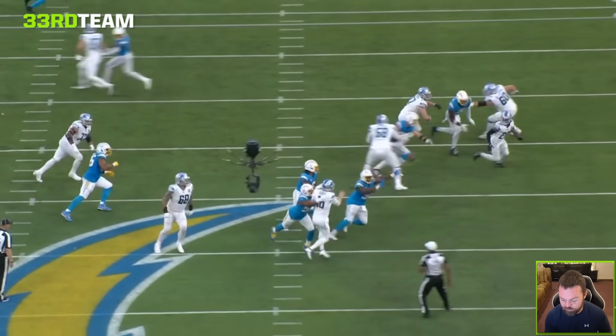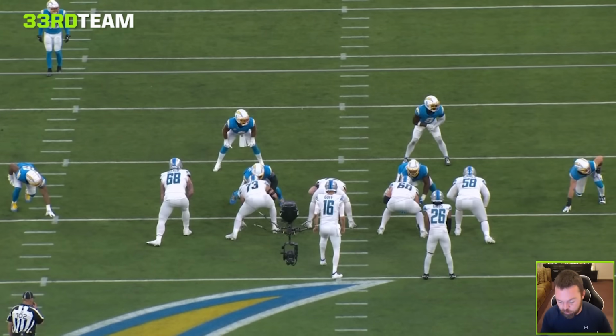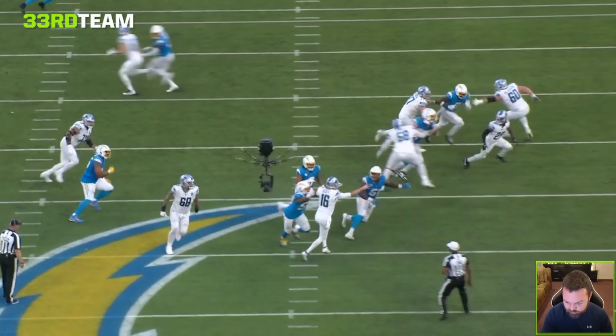So I wanted to show this because Detroit, again, that's why I love football. This was a really good play call. They got what they wanted. They executed it well. The defense was just a step better than them on this one, but we're going to see that fourth down play in a second. Lions will get it back.